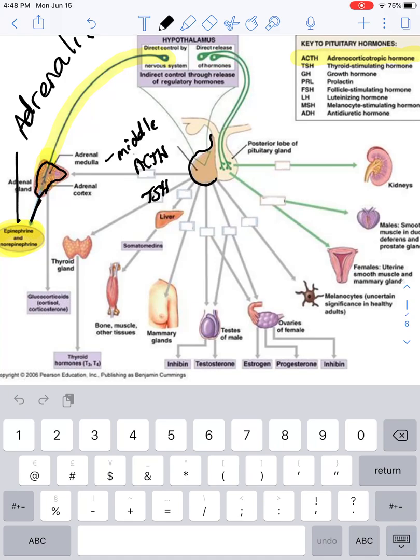We also have growth hormone here. Growth hormone, sometimes known as human growth hormone, targets your liver cells, your muscle cells, and some other tissues. Obviously, we release a lot of it when we're growing, and then when we stop growing, we don't release as much of it. The older you get, the less you release. Next is prolactin.